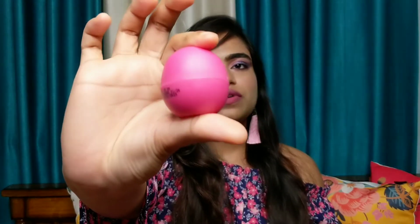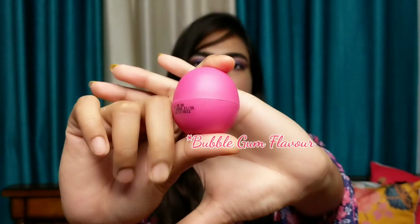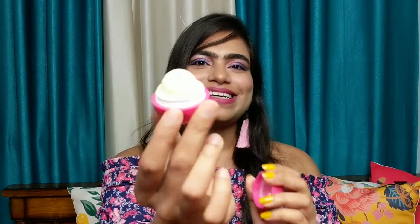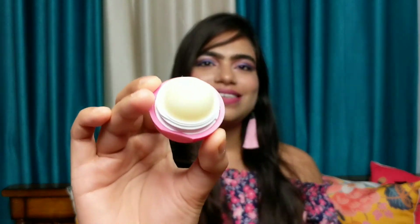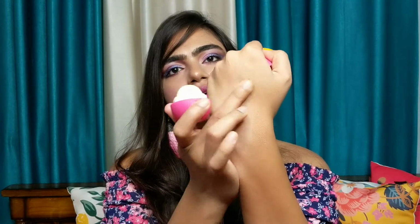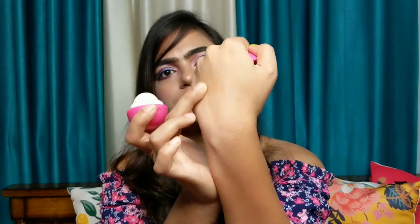So this is the first one. This is the strawberry flavored lip balm, and look at this packaging guys. This is so cute, and this has a really nice fragrance, fragrance like bubble gum, and this doesn't have any colors, but this really keeps your lips very soft. You could apply this at night time or before applying any matte lipsticks. This is really very good.